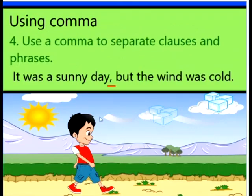Also, we use a comma to separate clauses and phrases. For example, it was a sunny day, but the wind was cold. It was a sunny day is an introductory phrase. So we separate this and this.